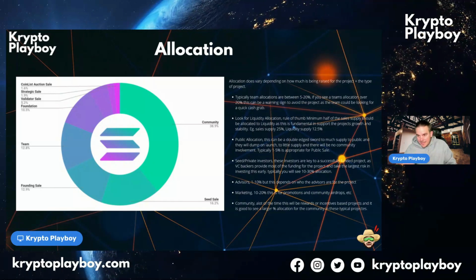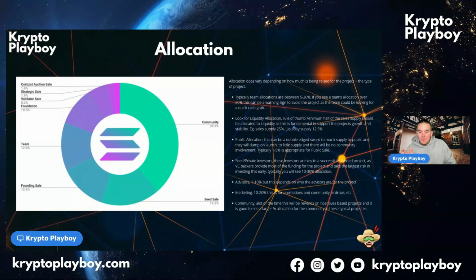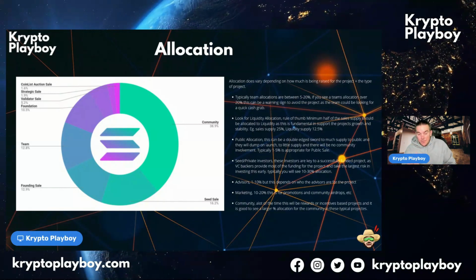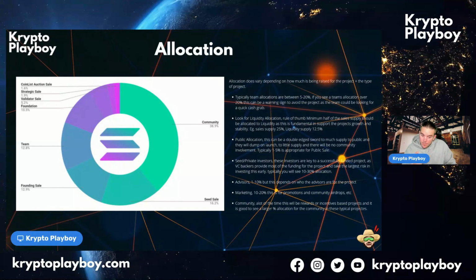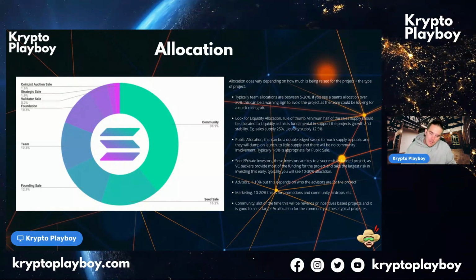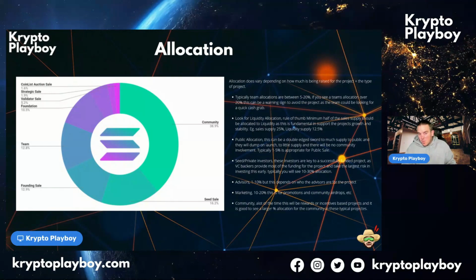Advisors also make up these allocation lists, so check them out. If it's a dodgy project and it has like 10 to 20% as advisor roles, be very, very careful, because sometimes the team can just put advisors as part of the team in there. Be careful of that. But if you see a good project, 1 to 10% is very, very fair on that. Now, marketing, these projects need to get out there.